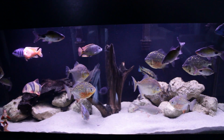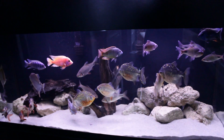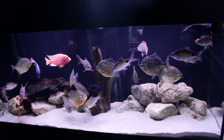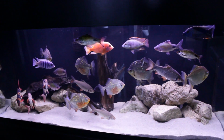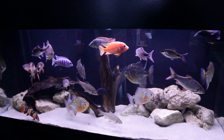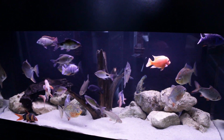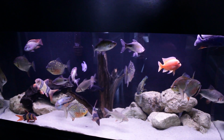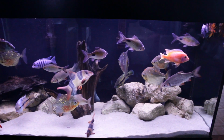As you can see in this aquarium, these are many fish. It's super loaded. Most of these fish now I've had almost 5 years. The majority of them, the primary fish in the aquarium, like my large Texas, my Nicaraguense, the large silver dollars, the big barbs, those guys are pretty much all the mainstay.